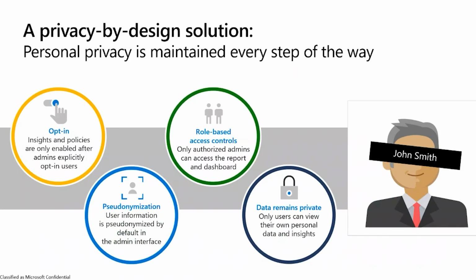A few call outs here. As we built this solution, we wanted to make sure that we are thinking about privacy throughout its journey. So admins have to opt in. We wouldn't do anything by default. There is pseudo anonymization. What I mean by that is if you're an admin or anybody that doesn't have the required rights, you are not able to see individual workers' information. There are role-based access controls, so only certain people who have the right privileges will be able to see certain types of information and perform certain actions, and the data remains private.